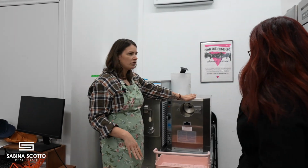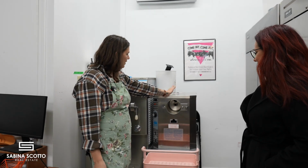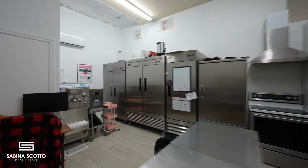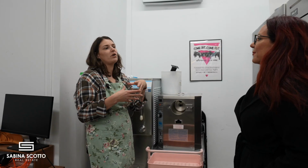This is the smaller Taylor model. This is kind of our starter machine, what we started with when we were just doing online sales. We quickly expanded and needed something a little bit bigger, but we use this still for testing because it can do smaller batches.